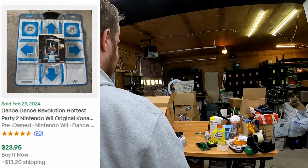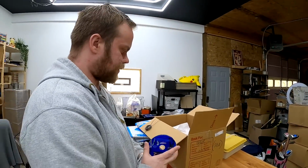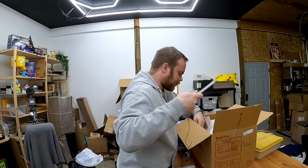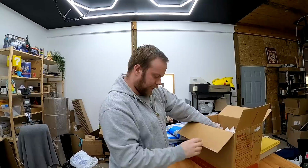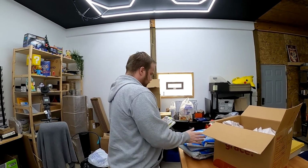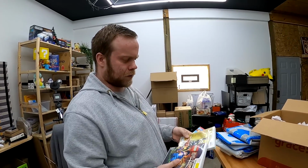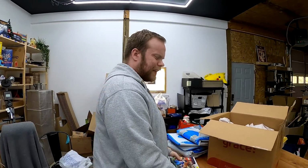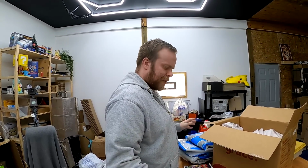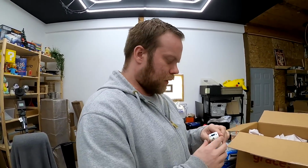So there's Hottest Party 2, clean disc, probably because it was in the system the whole time and it's not going to get scratched sitting in there. And then what else do we have in here? I think we got the sensor bar. So this was totally worth it. We ended up with a few games that were actually good. These are okay. I don't think any of the Dance Dance games are insane on the Wii, off the top of my head. I got a couple dance mats and a working Wii, all for $40, which is a pretty sweet deal, considering finding video games at the thrift is less and less common.